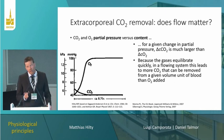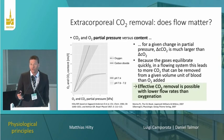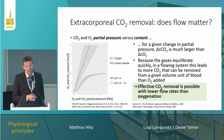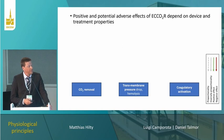And because those gases equilibrate fast across a membrane such as our lung or an artificial membrane, it follows that effective CO2 removal is possible with much lower flow rates than is necessary for oxygenation, because from a given volume of blood, we can extract a lot of CO2 and add only a little bit of oxygen. So this is the physics that supports our procedure, our intention to remove CO2 from the blood extracorporeally.